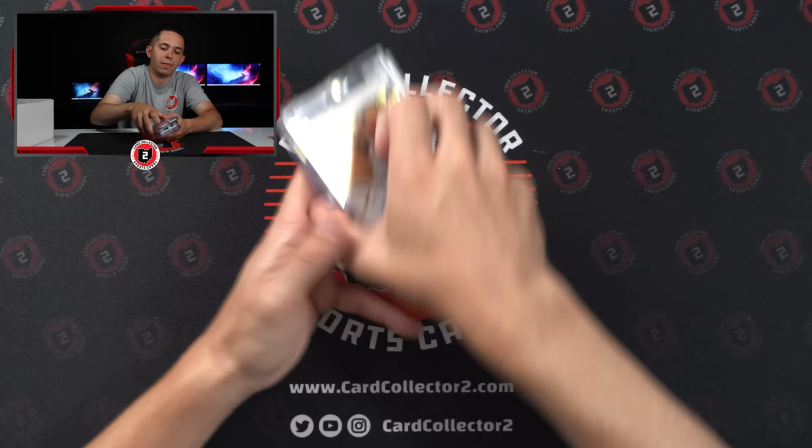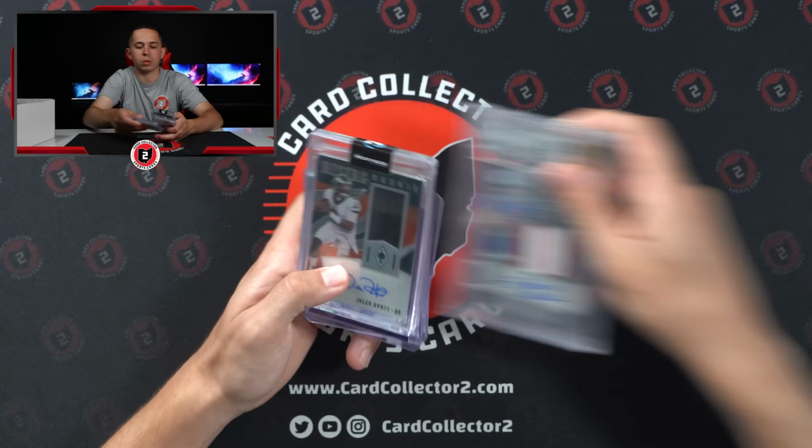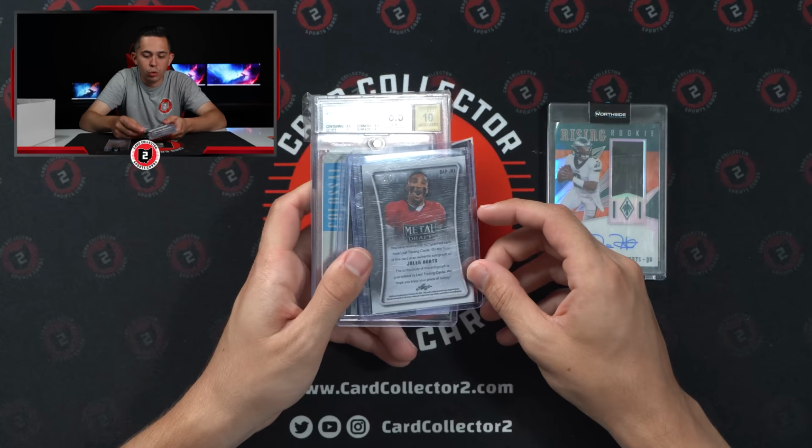Vince Carter. This is a 24K auto from Opulence, numbered 5 out of 5. Little Vince Sanity action. Then you've got a couple cool ones picked up here. I picked up these in a bulk deal. Pretty neat lot, honestly. Jalen Hurts RPA out of 75. Jalen Hurts Leaf Metal Auto, 2 of 7. Hurts Spectra RPA. This is probably one of those top pickups.